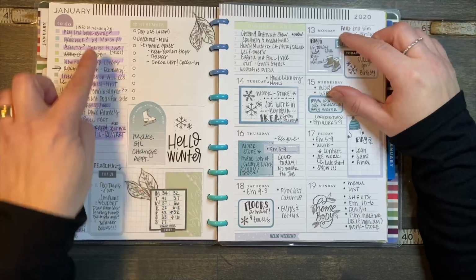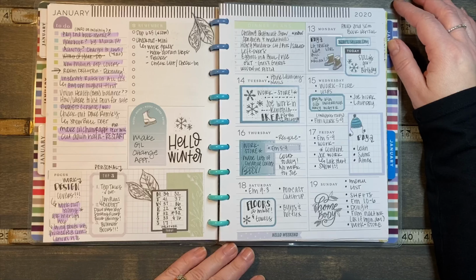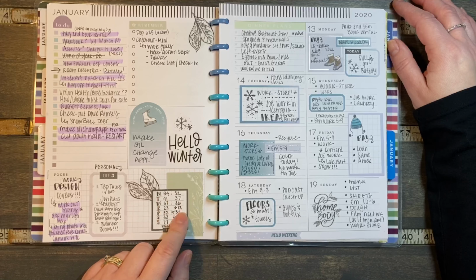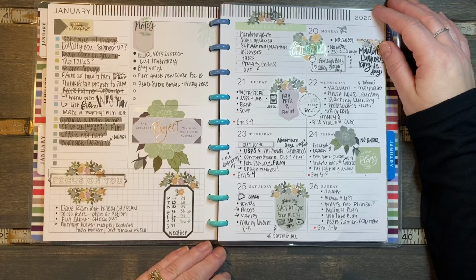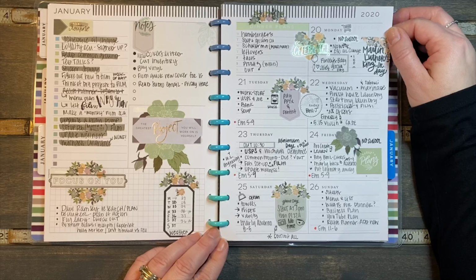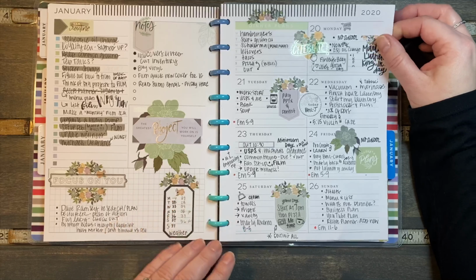And then I decided to only do it on my to-do list and not over here. And I think it makes it look a lot better. I also put the weather this week on a sticker, and I thought that was really cute. And then this week I used the Homebody stickers, finally. I've had them forever and I hadn't used them yet. So of course it ties in because they're meant for this planner.